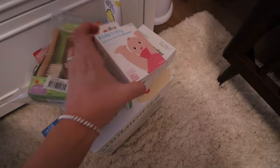But these diapers are so soft, they're both soft, like these are comparable. Well, okay, I don't know if they're comparable. Haven't put them on a baby's booty yet. But these are very soft. And I've heard great things. So I just wanted to use these right away, just so I could try them out before he outgrows them, you know.